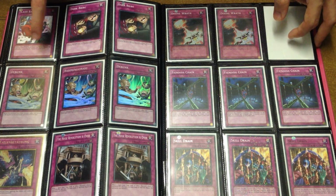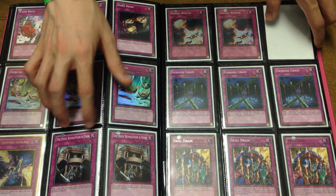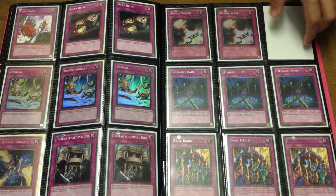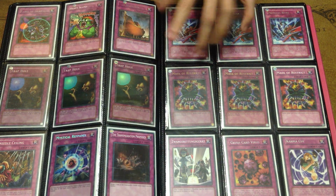Cashback, just it's trollsy. I like to play this sometimes on Dual Network. Bribes, debunks, huge revs, trap stuns, skill drains. I have ultras, but these are just in here mainly for loaning. Phoenix chains and divine wraths. And these are some random one-offs and a few playsets.